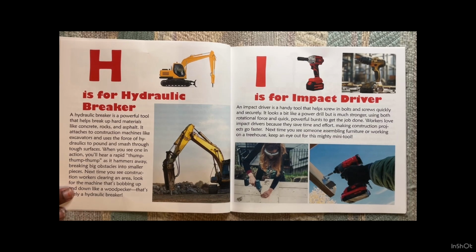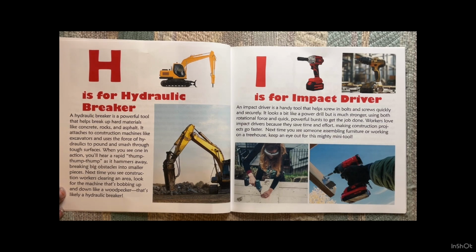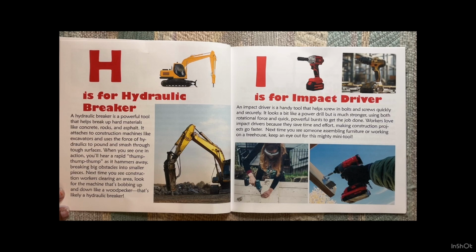H is for hydraulic breaker. A hydraulic breaker is a powerful tool that helps break up hard materials like concrete, rocks, and asphalt. It attaches to construction machines like excavators and uses the force of hydraulics to pound and smash through tough surfaces. When you see one in action, you'll hear a rapid thump, thump, thump as it hammers away, breaking big obstacles into smaller pieces. Next time you see construction workers clearing an area, look for the machine that's bobbing up and down like a woodpecker. That's likely a hydraulic breaker.